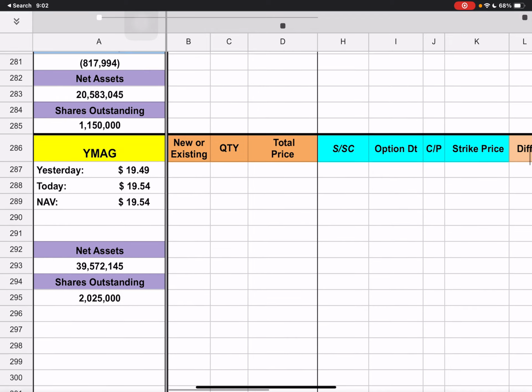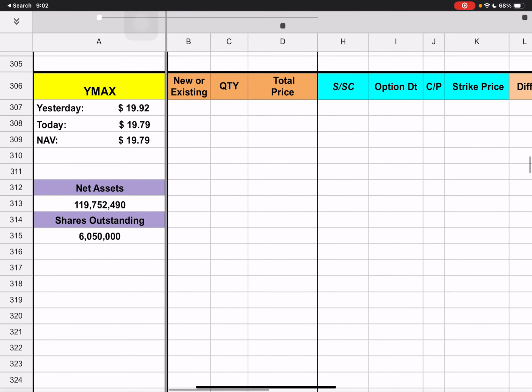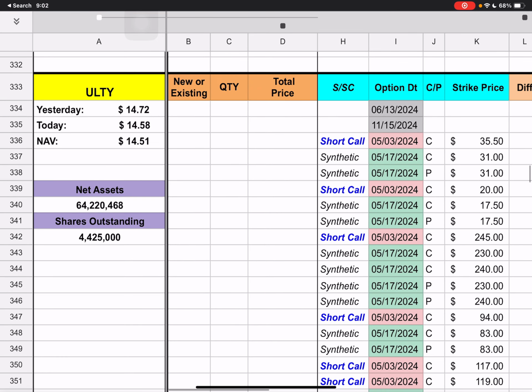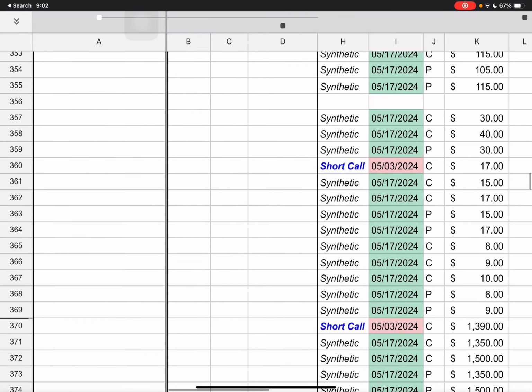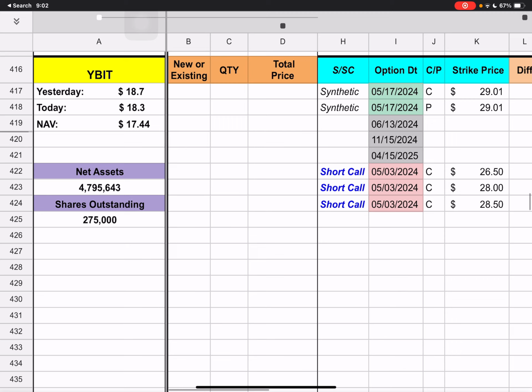YieldMax closed at 19.54. YieldMax closed at 19.79. I haven't done this before, but don't look at the trade stuff here because this data isn't formatted or anything. That'll be in a different video. But Ulti here closed at 14.58, and then Ybit closed at 18.30.